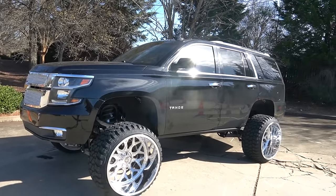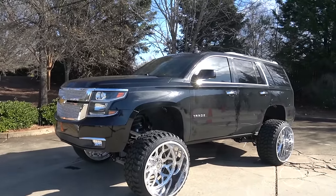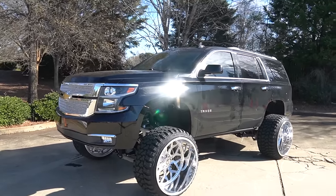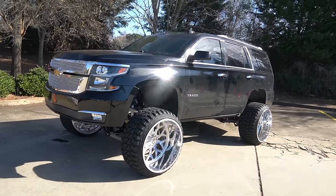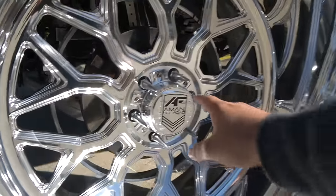When you're doing a truck like this, in my opinion, the Mcgaughys kit has to be the kit that you do. That 9-inch on these Tahoes gives you the perfect amount of height to be able to run such a big wheel and tire. We got your 26x16 Amanis. I don't remember which wheel it was. It's gonna bother me that I don't remember.